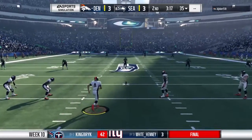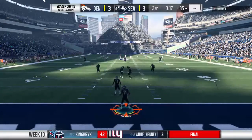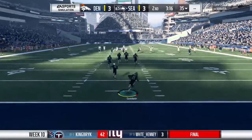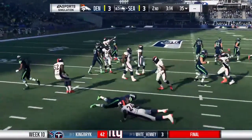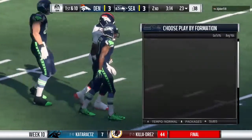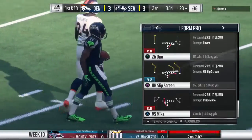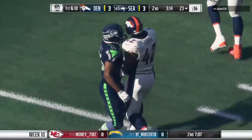So we're right back where we started, all even as the kick's away. Fielded about a yard deep. And he'll get across the 20 before he's brought down at about the 23-yard line. And out now come the Seahawks. And after the field goal last time, we'll see what they can get here.